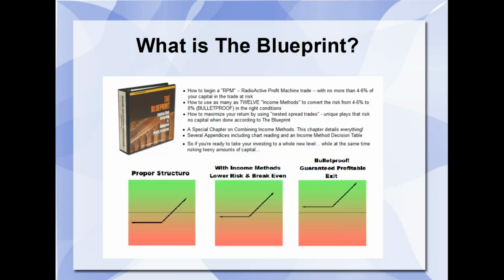And the blueprint is what? Well, it's the full manual on how to use this technique properly in your portfolio.